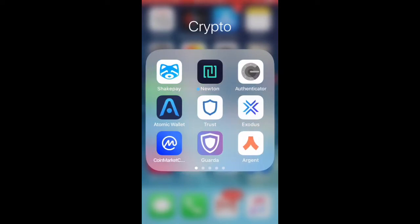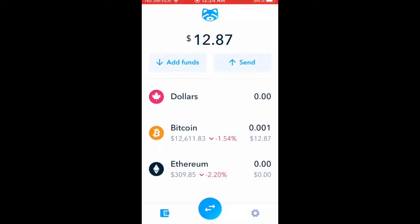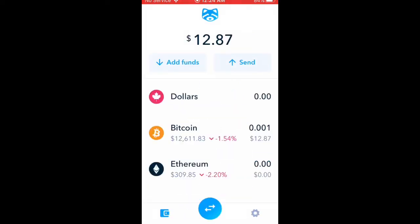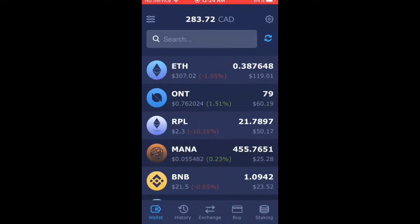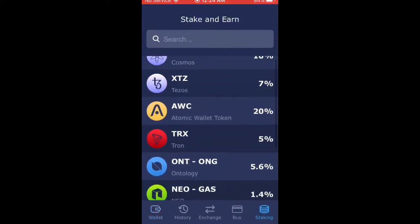I am finding, as a Canadian, Shakepay to get my currency in as an on-ramp. In part because if I shake my phone, I earn free Satoshis, and I can get Bitcoin or Ethereum at a reasonable spread, usually just over 2%. Or if I'm willing to be patient, use a bank transfer, I use Newton. And then I'm using Atomic as my first choice for my wallet and for staking and getting returns on any of the ERC20 or coins.